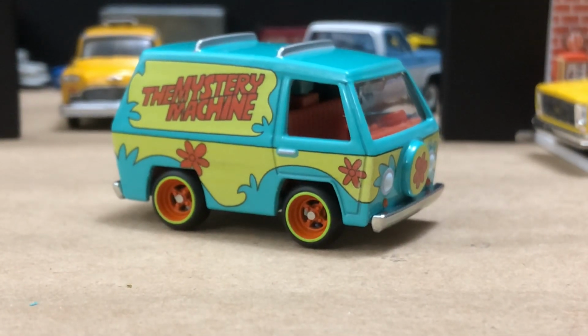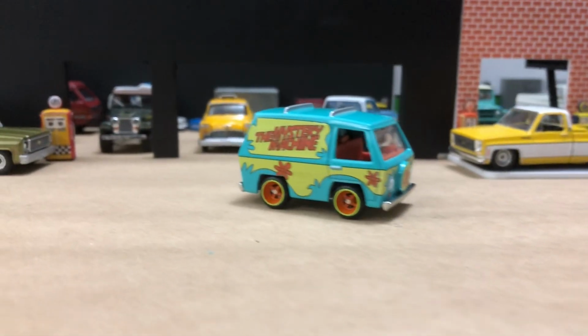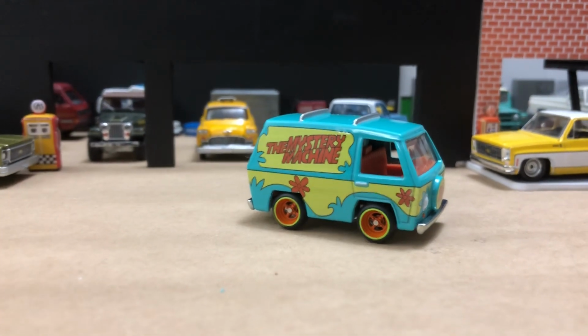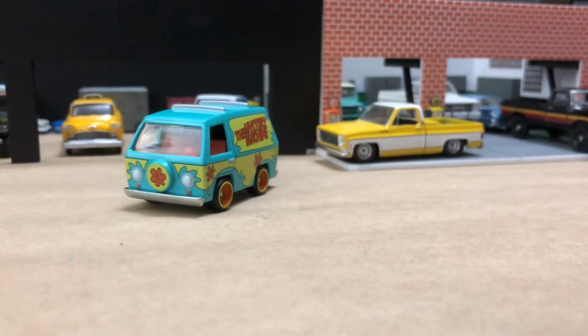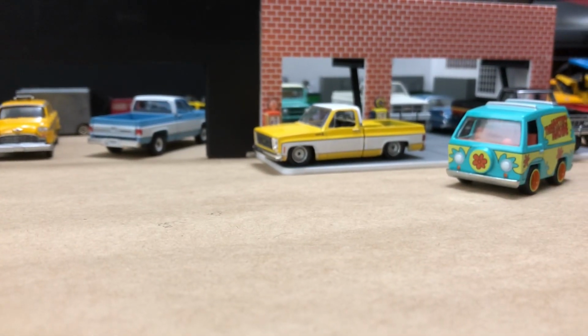This will be in the Hollywood section of the shelf. Some like the Batman and that type of stuff. So very excited to have that. You know, of course, they've done some great Hollywood stuff. I have some of the Knight Rider and Ghostbusters, Batman, of course. So this is gonna fit right in. I have Snoopy over there as well. So this is gonna be awesome. All right, so let's put the old Mystery Machine over here outside the shop, and she'll do just fine.